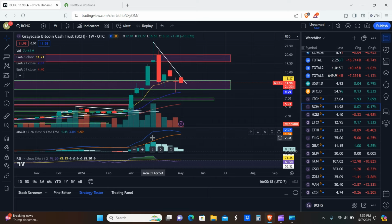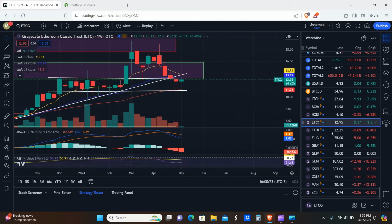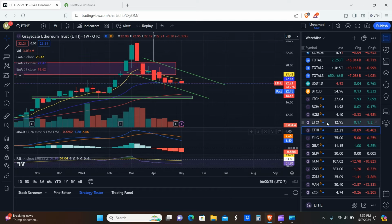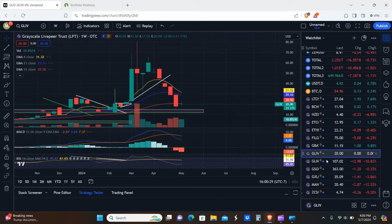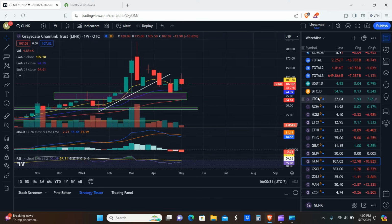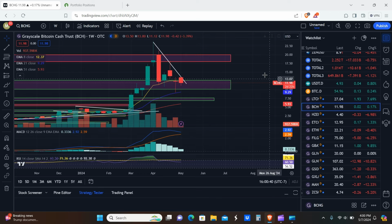So BCHG, same thing. We have not had a death cross yet. Again, if we look at some of these other ones, you guys can see on a bird's eye view down here that almost all of these have had a MACD death cross, and they have all pushed down pretty hard. Again, a lot of people were getting kind of mad and saying, oh, what are you talking about? You don't know what you're talking about. It's not going down.